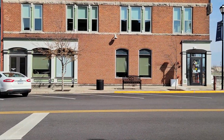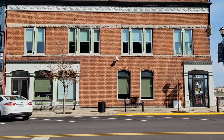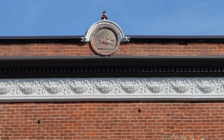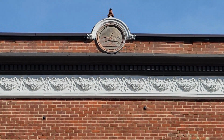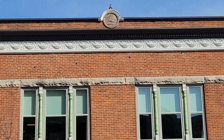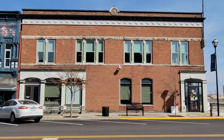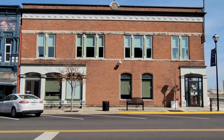And across the street again, to this building. If you go up to the top of it, zoom in on that medallion at the top there, you see a horse and rider. That actually stands for the Pony Express. Not that this building was ever a Pony Express office, but this building was originally built to be Seymour's post office. I'm not sure of the exact dates. I think it was probably the 1880s.